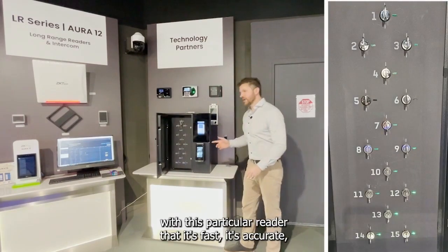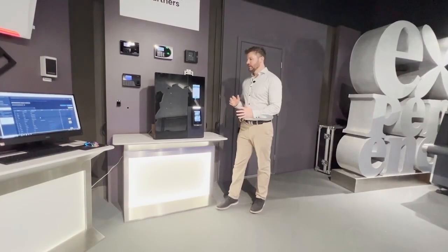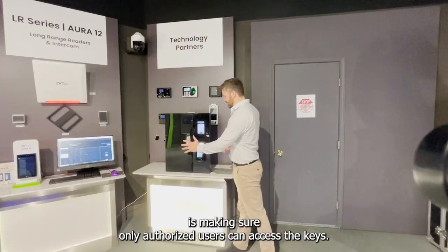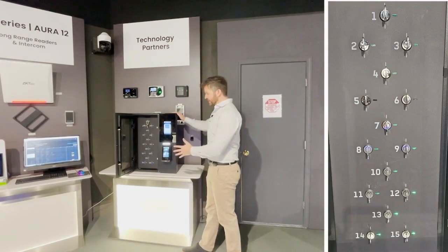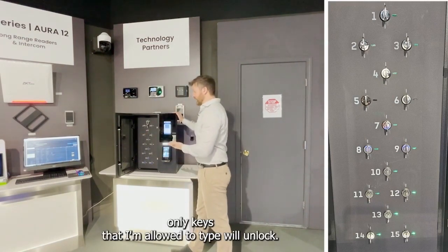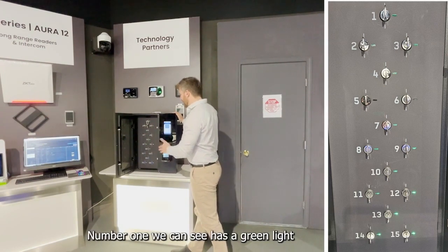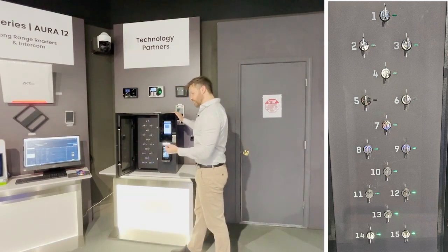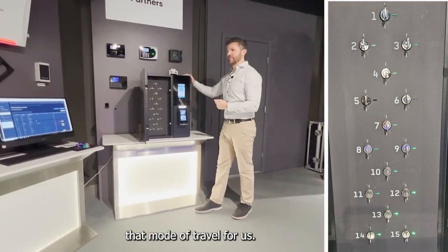You'll notice with this particular reader that it's fast, it's accurate, and I don't even need to make contact with the glass. So in terms of keys, the first thing we're doing is making sure only authorized users can access the keys. So only someone authorized will be able to open the door in the first place, but even once I'm inside the cabinet, only the keys that I'm allowed to take will unlock. So for example, 5 and 6, they are not permitted to me, I cannot remove them from the cabinet. Number 1, we can see it has a green light, and I can simply remove that from the cabinet. At this point, it time and date stamps this transaction. We know the user, we know the key, and the cabinet is going to create that audit trail for us.